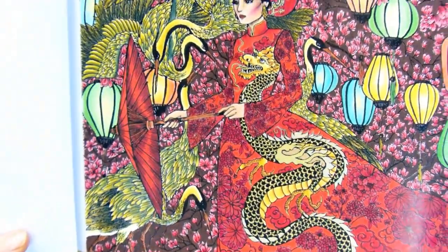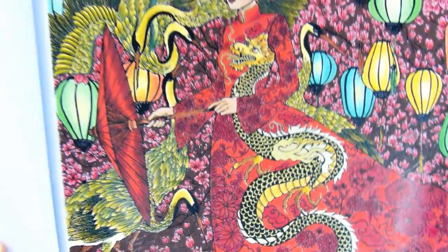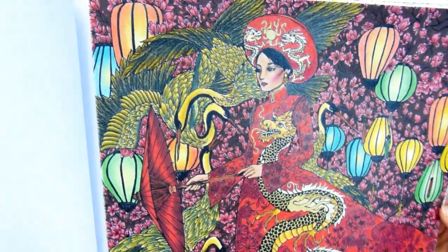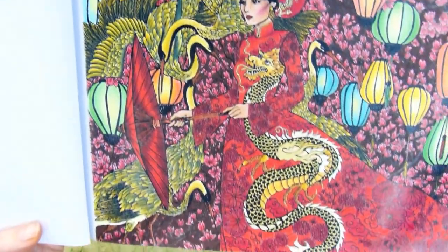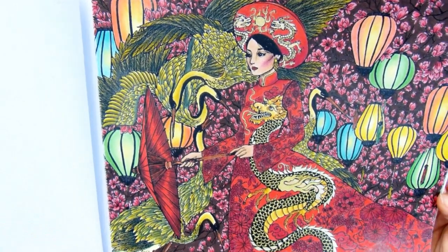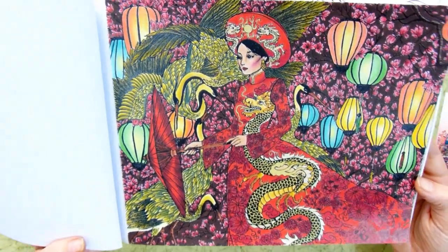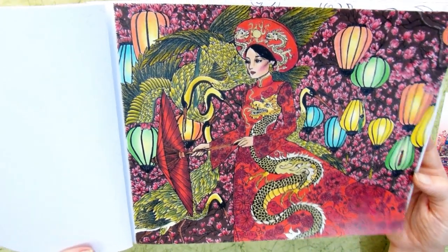Then there is metallic gel pen on her dress, on this dragon. It imitates golden thread embroidery on her dress. It's actually a Vietnamese bride, and this dress is their traditional wedding dress in red color with golden embroidery.